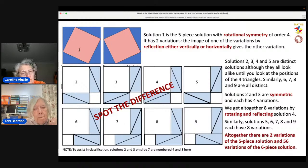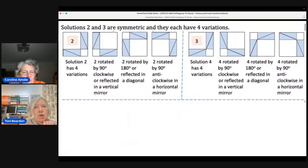Really perceptive people might have already noticed that we've changed the numbering a little bit from the very first time we looked at these solutions, and this is to assist this classification. I've numbered these solutions 1 to 9 like this. So there's solution 2, and notice it's symmetric, and there are variations if that solution is rotated by 90 degrees, by 180 degrees, and by 270 degrees, or 90 degrees anti-clockwise. That's four variations of solution 2, and you see four similar variations of solution 3.